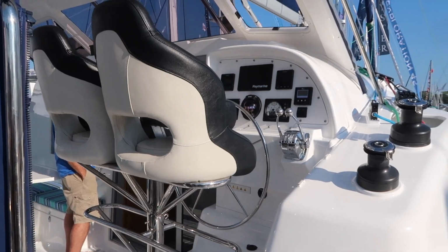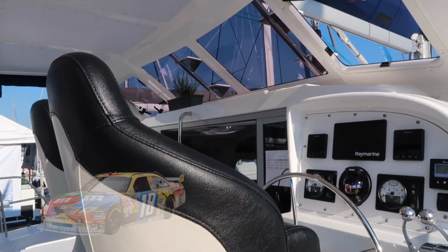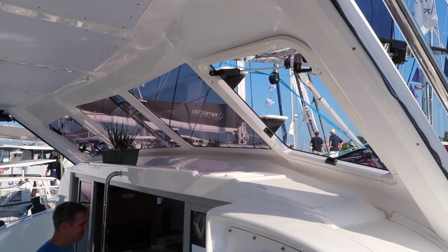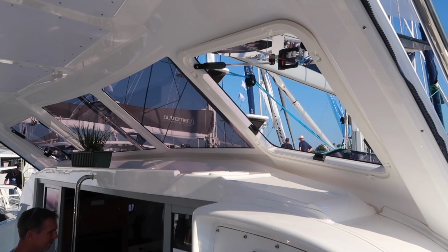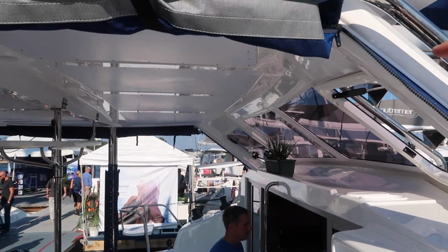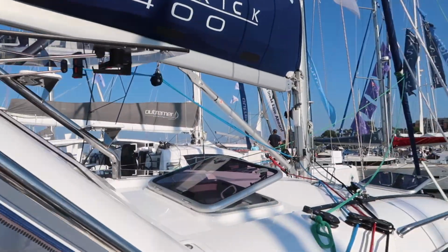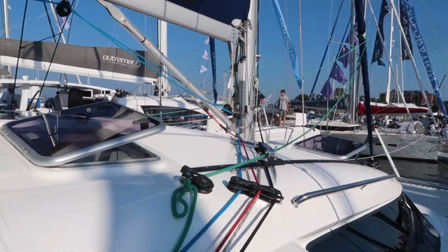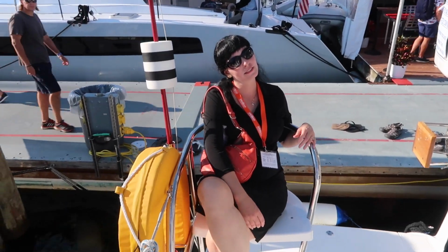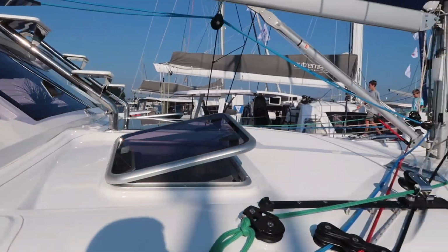You've got the helm with these kind of sporty, NASCAR-looking seats, and a nice protected helm. You can see the windscreen that blocks it, and it opens for air or closes for protection from the elements. And you've got a zippered drop-down curtain here, so you're out of the elements completely. I have a little seat. Oh, a little almost princess seat at the back. Awesome. And then they've got some nice hatches up here.